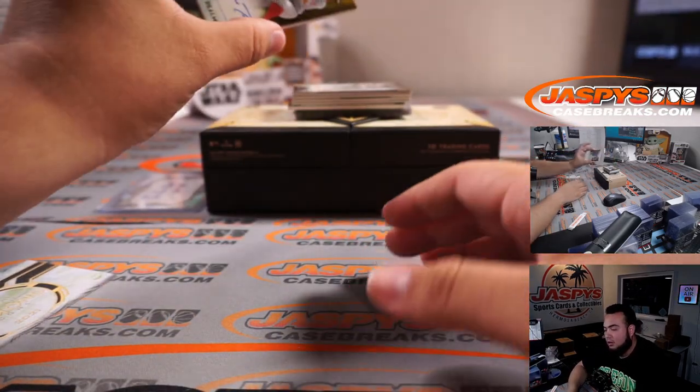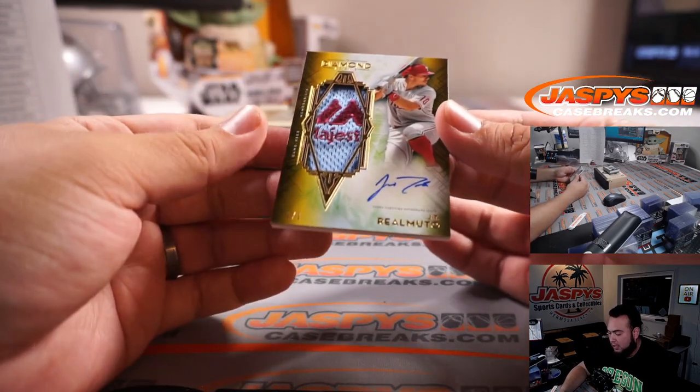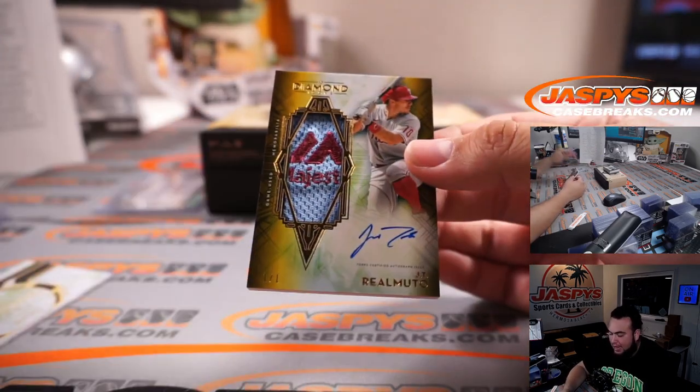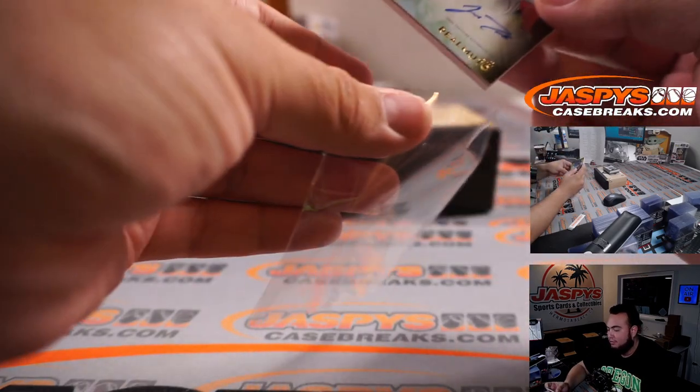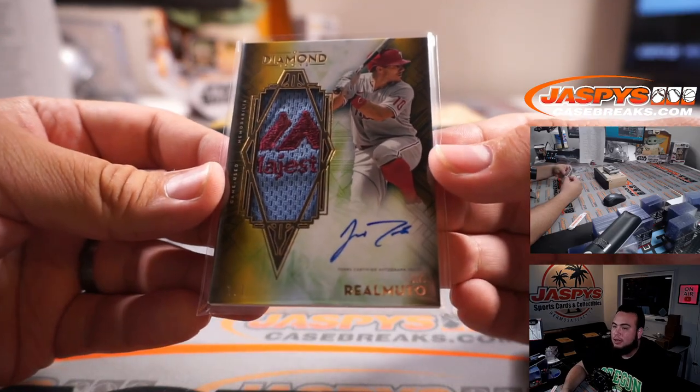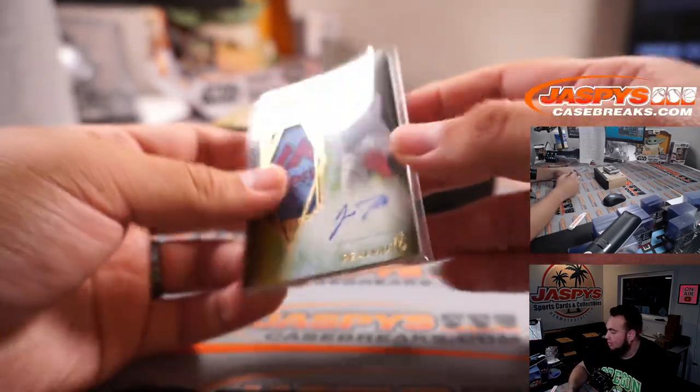And a 1 of 1 JT Realmuto. Majestic tag and on-card autograph. For the Phillies, straight up, Howard. There you go, man. That's sick.